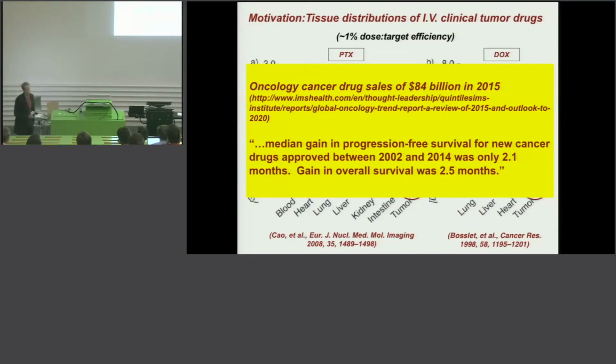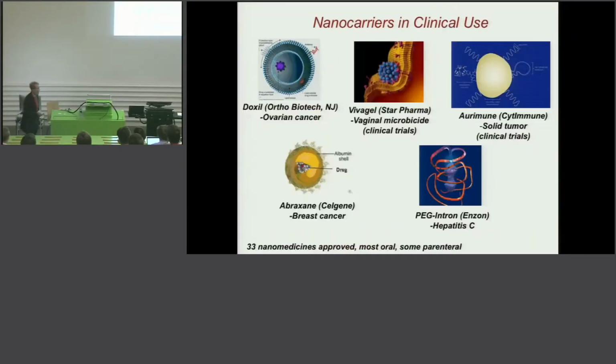I don't want to pay $60,000 for a year of chemotherapy to have a 2.1-month life extension. All right, so nanocarriers are then proposed to change how all of this operates. The two poster children that we'll focus on here are Doxil, which is a liposomal form of doxorubicin, shown in purple, where that doxorubicin is insoluble, but it's sitting inside the basketball structure in an aqueous environment within the liposome. The second one is Abraxane, where the drug paclitaxel, which is not soluble, is physically encapsulated within an albumin microshell. There's no chemistry involved at all.